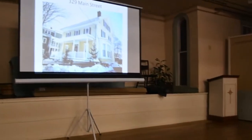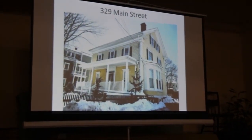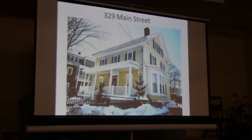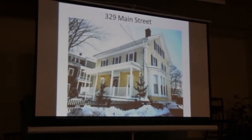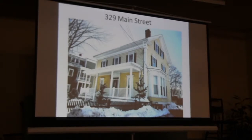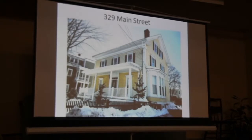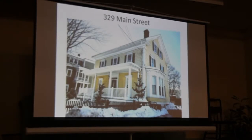So now we're on Main Street. We all know this house. It was renovated 5 or 6 years ago, quite seriously. I struggled with this house a little bit because David and I went and looked at it very early on just to get a sense of its age. At that point, I had 2 different deeds, one which kind of placed it in the 1840s and another that would have placed it in the middle 1860s. But I was able to resolve that.